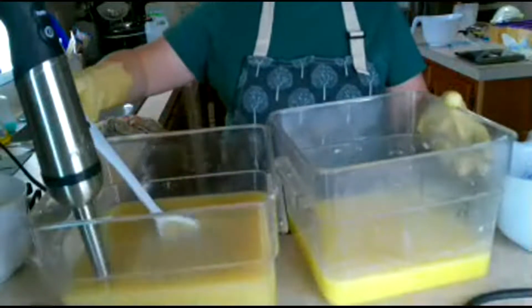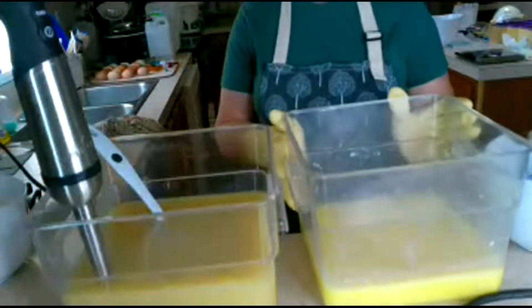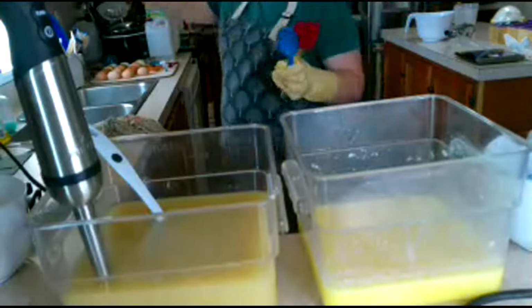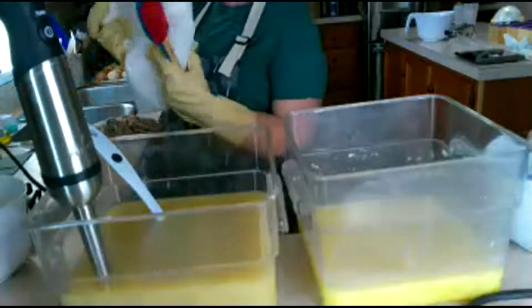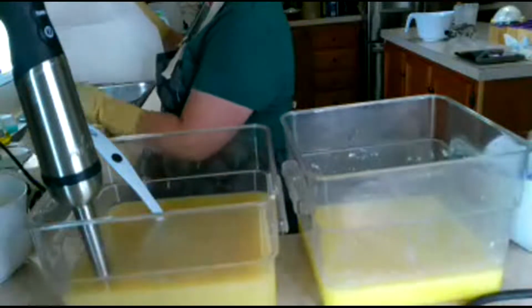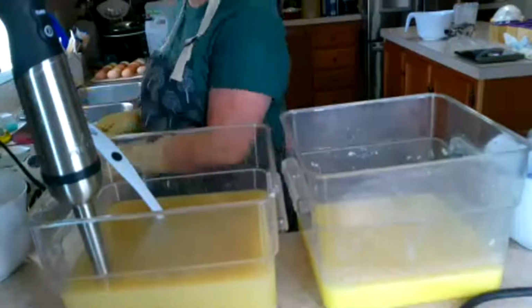So I'll show you my little trick so you're not splashing lye all over you and all over the place. Let me grab my spatula and my paper towels. Get some extra paper towels down so I have paper towels to wipe up anything that splashes or gets on my skin. You want to immediately wash yourself off if it does.